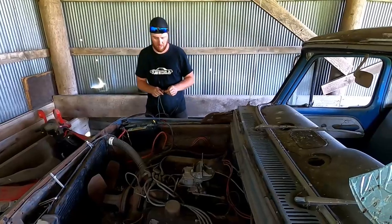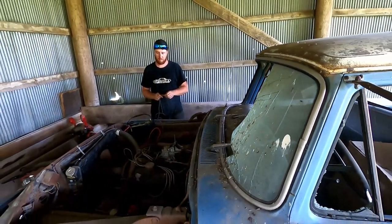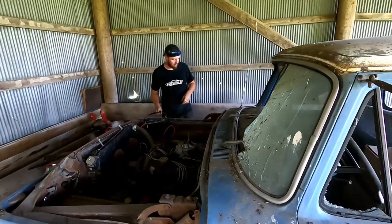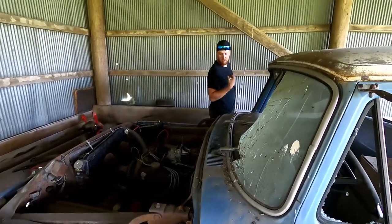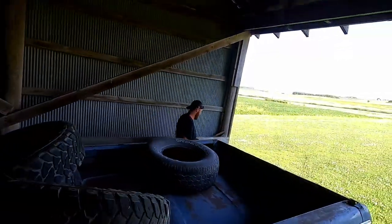Is this a remote starter? I don't know. Is it in neutral? What? Okay, yeah, we didn't even do anything. Well, the battery's hooked up, so hit the key. That's not a key. It's just a random switch you found.